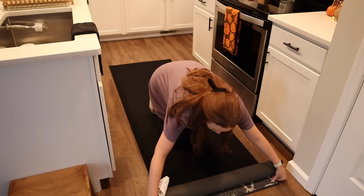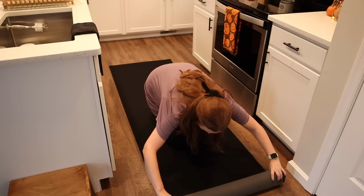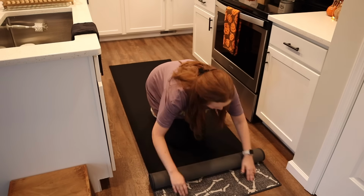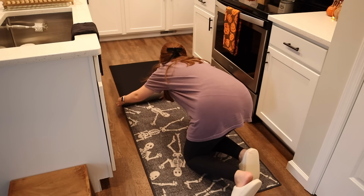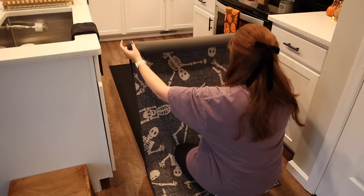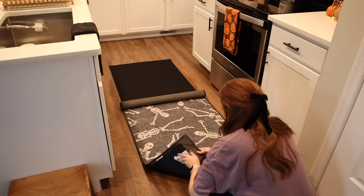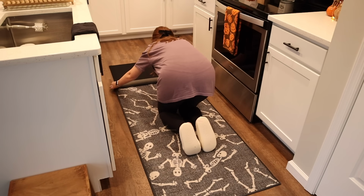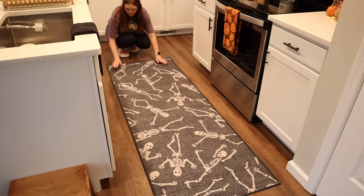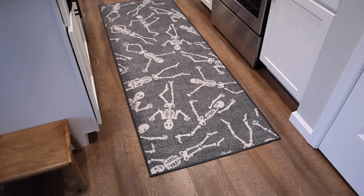So I had to mess with this quite a few times, but I did eventually get it, and I love that it's not going to slide around because my last kitchen mat that I had was just always sliding. But I love it so much, and I like that I can just stick it in the wash when it's dirty. I can't speak to the longevity, but I can definitely let you guys know as time goes on, as I've washed it, how it holds up in the wash.